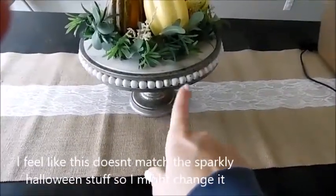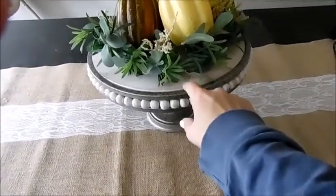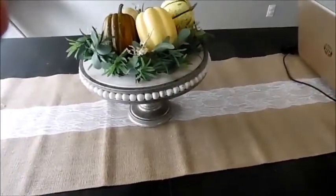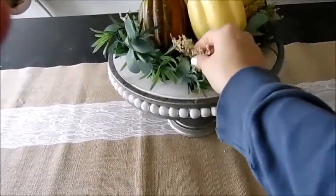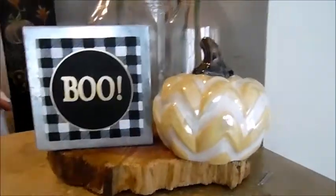But here is this little tray that I got, and I just took this garland and wrapped it around, and then put the pumpkins in there really nice and pretty, and then cut some of those, if you watched my fall haul, those little flower things that I got from Walmart for 98 cents, I just cut them up and stuffed them in here just to add to the effect and make it pretty. And then over here I got this.